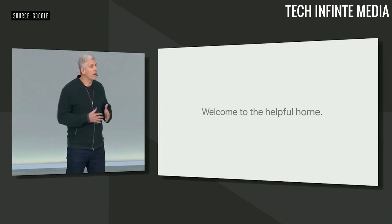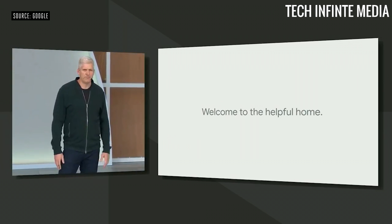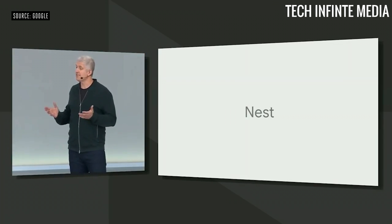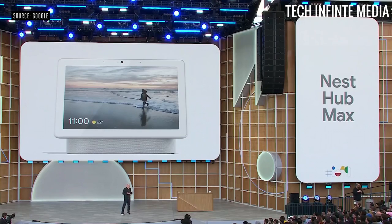Over the past year, we've brought the Nest and Google teams together to deliver on our vision of the helpful home. And today, we're further simplifying things, bringing all of these products together under the Nest name. Introducing Nest Hub Max. It's a new product that has a camera and a larger 10-inch display.